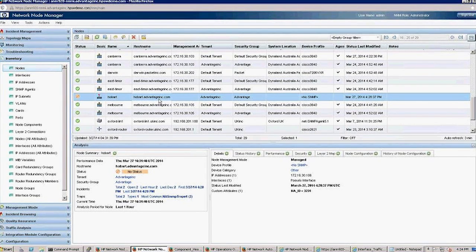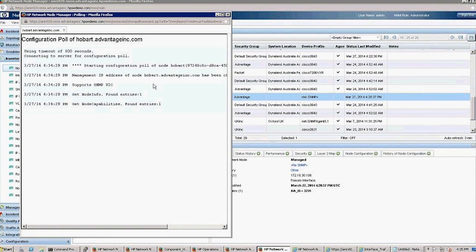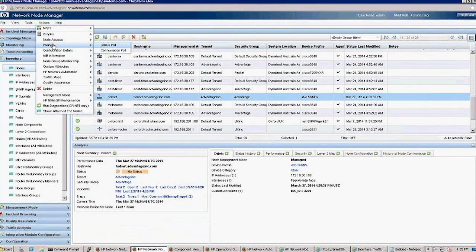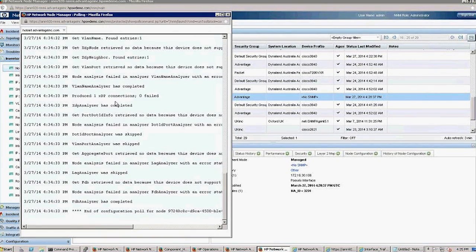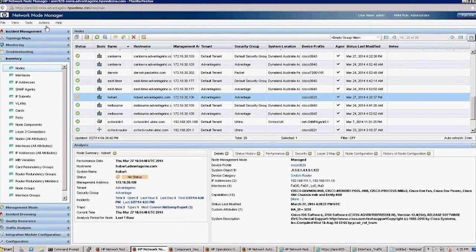And right now we are actually at the Hobart device, and what next I would do, because we have the SNMP community string configured, I'll just do a configuration poll for the device so that we get the latest configuration from that device. So it's completed. It would show you in detail what exactly was completed, or what exactly failed or maybe was skipped in terms of the configuration poll.